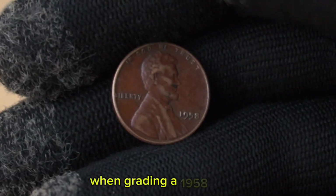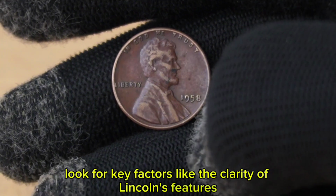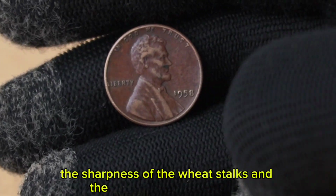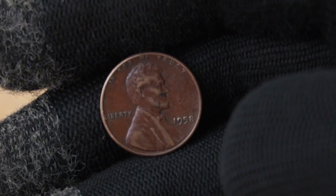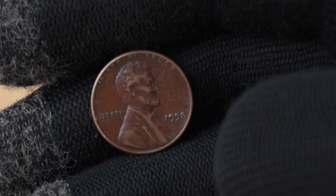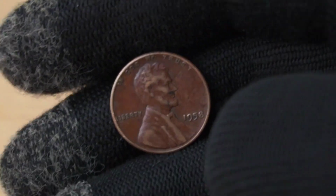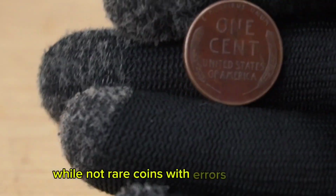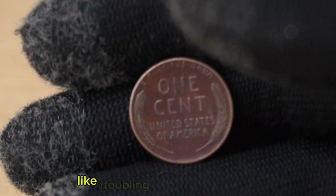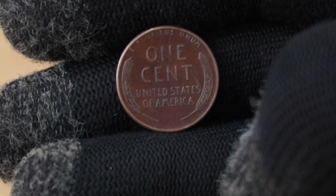When grading a 1958 penny, look for key factors like the clarity of Lincoln's features, the sharpness of the wheat stalks, and the overall luster of the coin. Any wear, scratches, or discoloration can lower its grade and value. Don't forget to check for the D mint mark for Denver minted coins. While not rare, coins with errors or unique variations, like doubling or off-center strikes, can be particularly valuable to collectors.